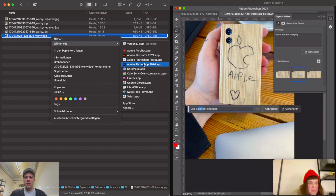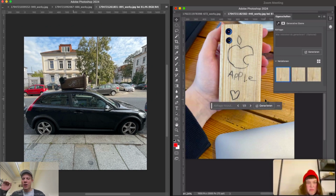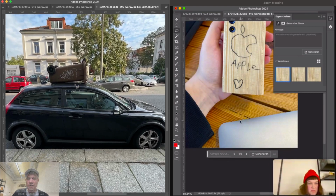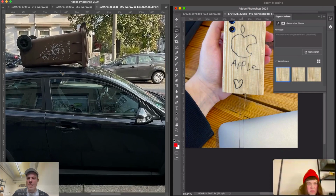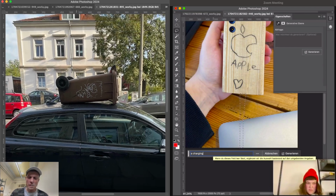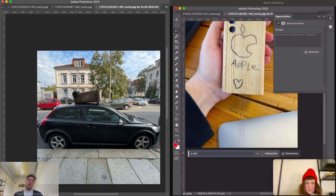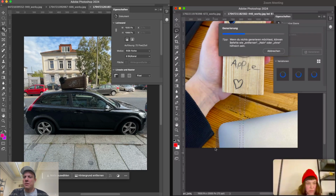Let's take a look at this one. What do we have here? So we have a car, already a problem for me. Not driving a car, not a fan of cars, but that doesn't seem to be the issue here, because there is a trash bin on top of the car. Oops, how did that happen? So trash bin good, car bad. Can we get rid of the car?